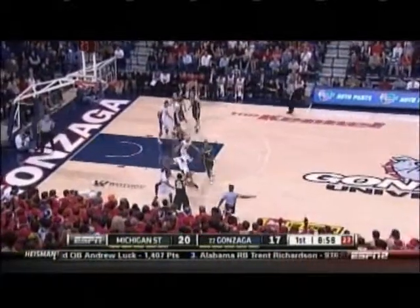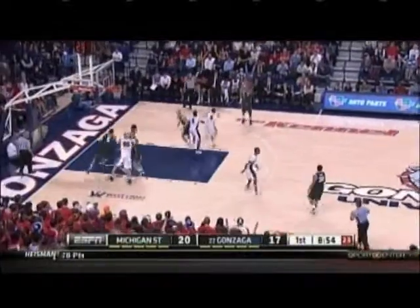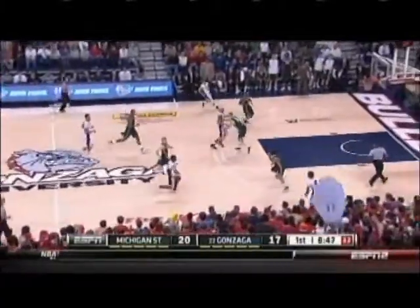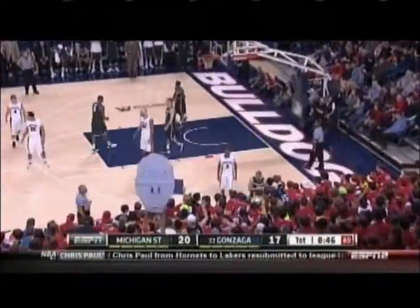Turnover, Bulldogs. Here in Spokane, 3-point lead for the Spartans with the ball. Appling wide open, but no good. Gary Bell. Pass was tipped out of bounds. Bulldogs will keep it.